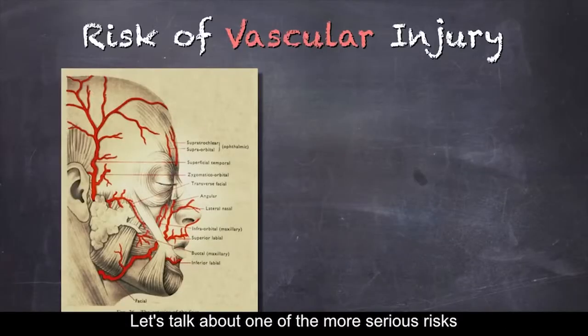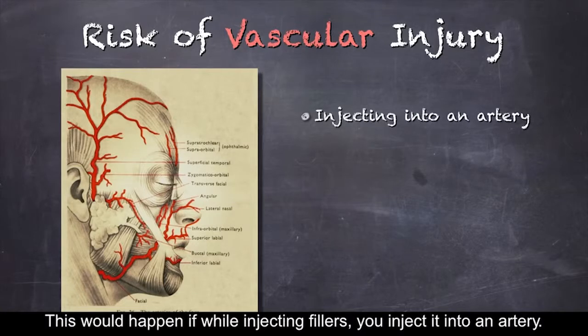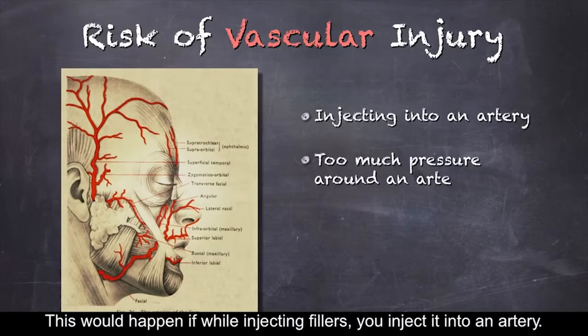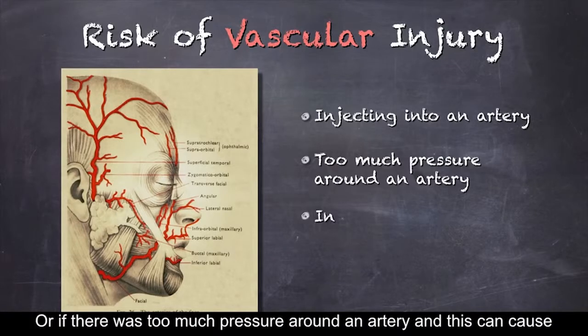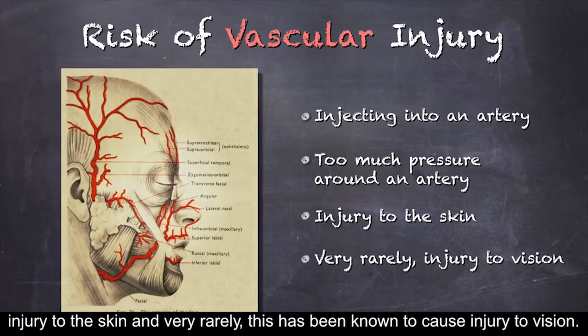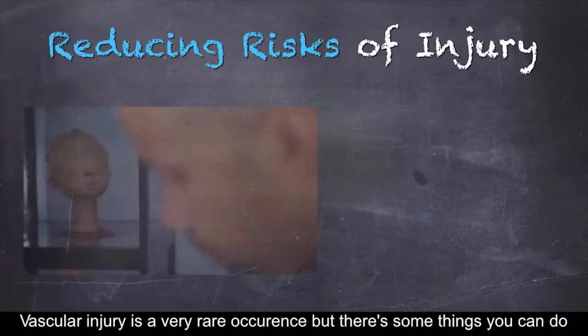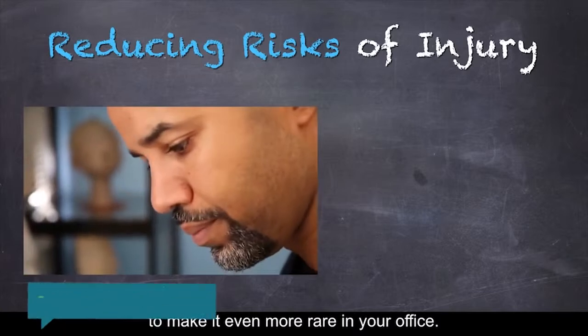Let's talk about one of the more serious risks, and this is the risk of vascular injury. This would happen if, while injecting fillers, you inject it into an artery, or if there is too much pressure around an artery, and this can cause injury to the skin, and very rarely this has been known to cause injury to vision. Vascular injury is a very rare occurrence, but there are some things you can do to make it even more rare in your office.